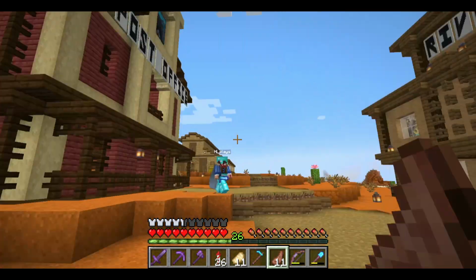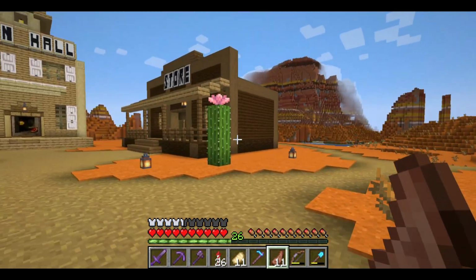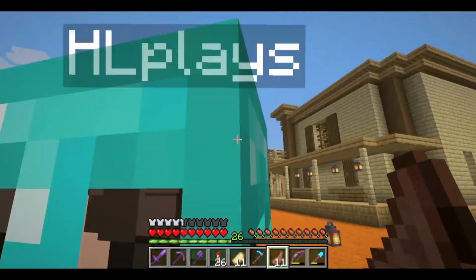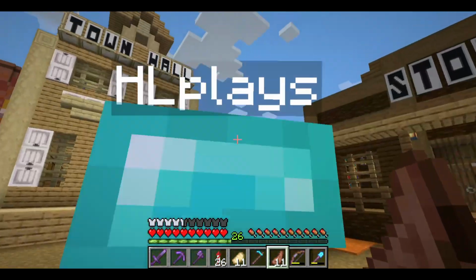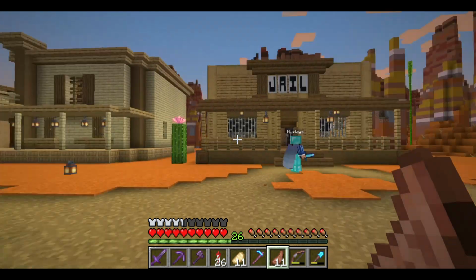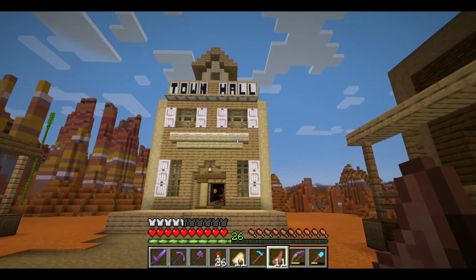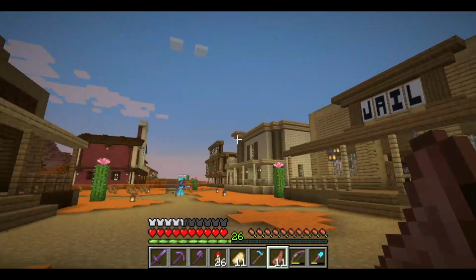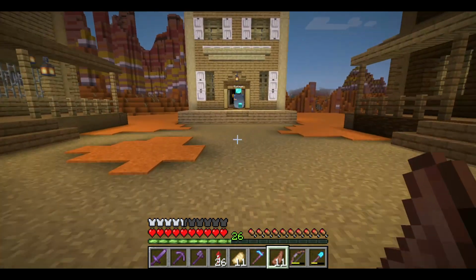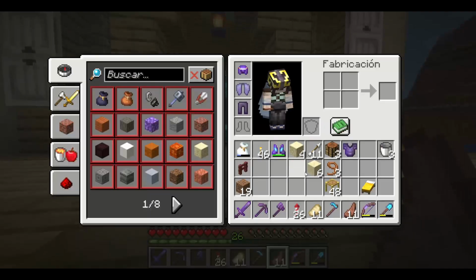Just a quick little overview of the town. It's starting to come together. I think the jail, the store is very nice. You can see your progression over time, and it's very satisfying to the eye. Part of it was I didn't want the buildings to be that complicated. The town hall shouldn't be. But I felt like the bank and the post office, since those are government buildings for the most part, and the town hall technically would be.